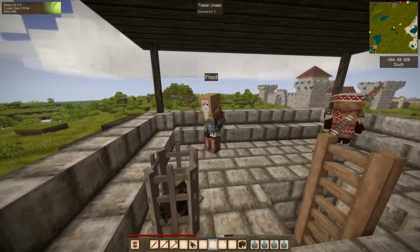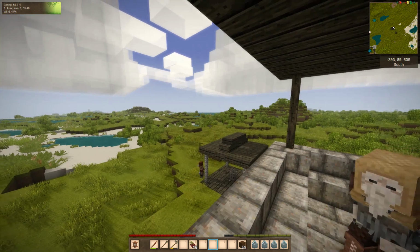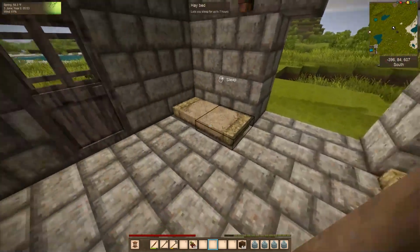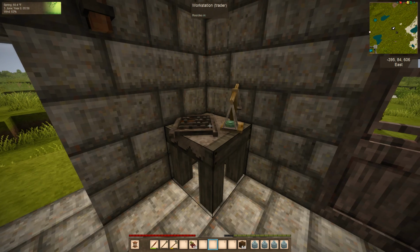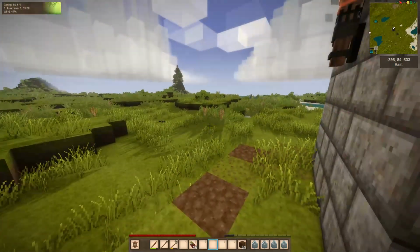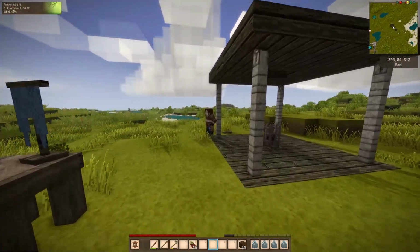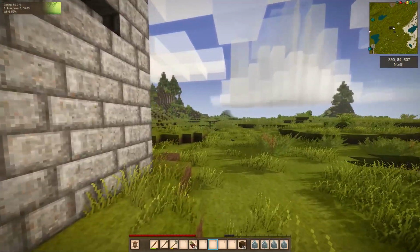I also found a trader out here, just roaming around, minding his own business, being stalked by bears and things. And as soon as I built this, I bought him a trader station, and he's been here ever since. No longer roaming. He stays right upstairs. So we have one soldier upstairs and a trader, and we have a soldier down here. And somewhere there's another out here roaming around. There are 4.